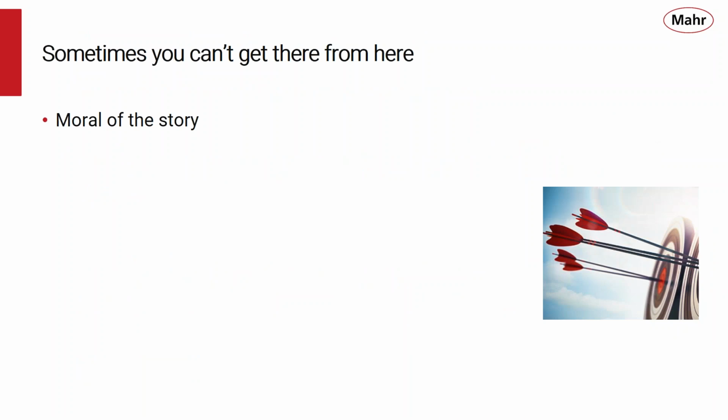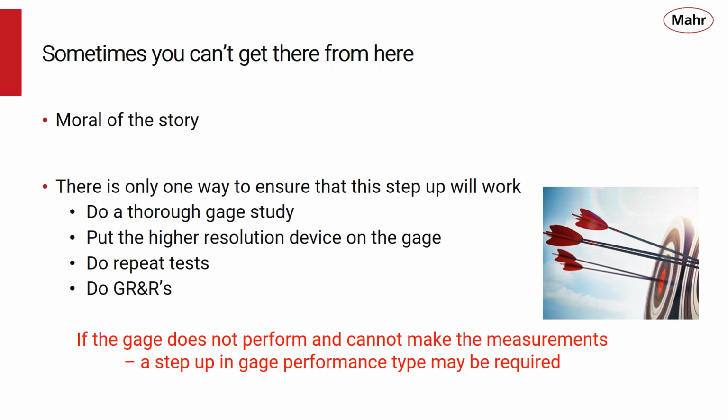So what you want to do here is find the right way to get from that dial to a digital indicator and get better performance out of the system. Really, what you need to do is a thorough gauge study. Put the digital indicator on there, ensure that you are getting performance. Do some repeat testing, do some GR&Rs. If the gauge itself does not perform and cannot make the measurements, a step up in gauge performance may be required.